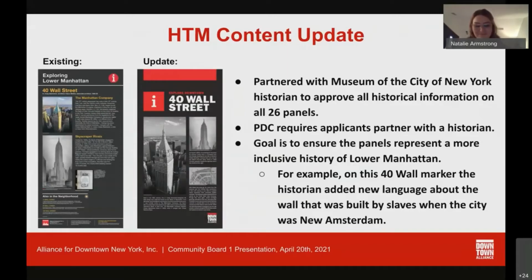Thank you, Natalie. So next we want to talk about the content on the markers. As part of this application process with the Public Design Commission, we are required to hire an engineer and a historian to review and approve all of the information that currently exists on the existing panels. So we decided to take it a step further and work with a historian who also works with the museum, to have access to its full range of experts to work on the project.